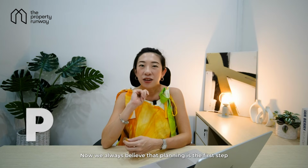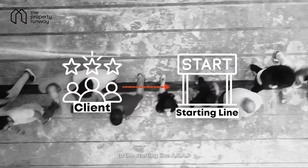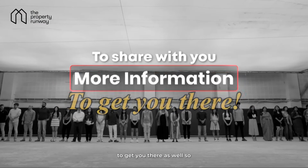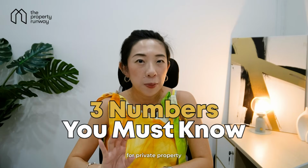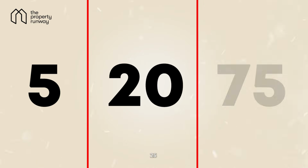Now, we always believe that planning is the first step, which is why we try to get our clients to the starting line ASAP. And that's what we are here for, to share with you more information to get you there as well. So these are the three numbers that you must know for private property, whether it's resale or new launches: 5, 20, and 75.